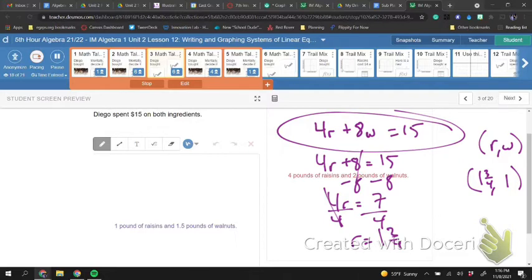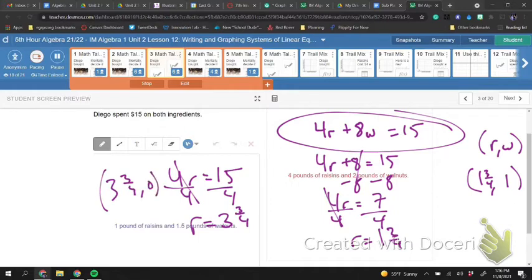Did anybody try intercepts to just get a point that would work? I did. So you could have done that as well. You could have said, we'll get no walnuts. We're just going to rock raisins. And that would give us 3 3/4 raisins. So we could have said 3 3/4 raisins and no walnuts. That could have been an option too, right? We did that. We've done intercepts before.